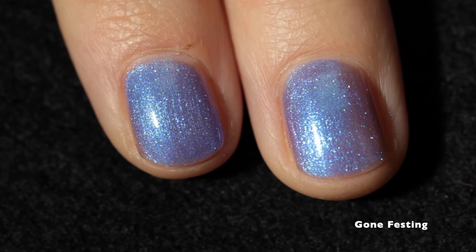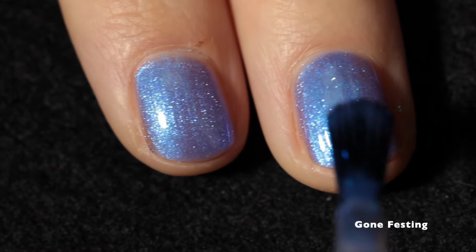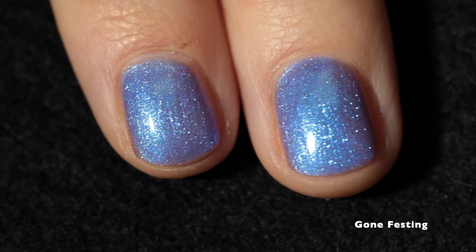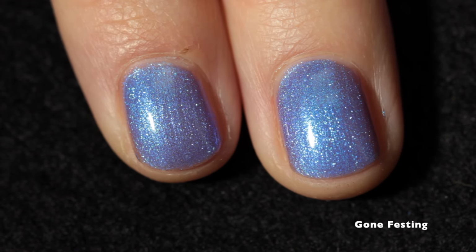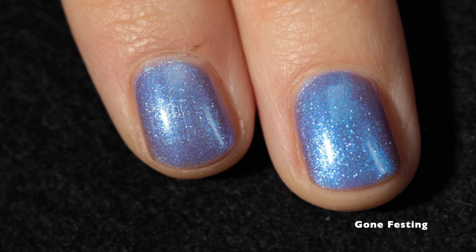And what I do love about the shimmer is that it's strong but also very sparkly. So it catches the light beautifully, as you can see here, and just adds a beautiful dimension to the nail polish. And of course, finishing off with top coat.